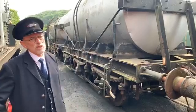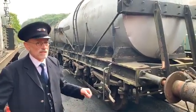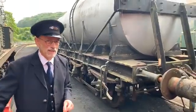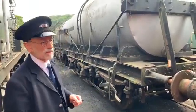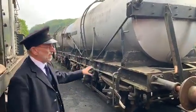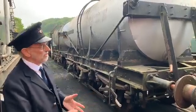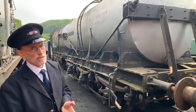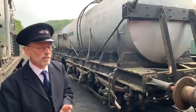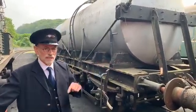That tank alone would take 3,000 gallons of milk. Now if you think about it, 3,000 gallons, that's 24,000 pints of milk, so it's quite a considerable amount that would go into each milk tank. Now again, these were allowed to run on express passenger trains. In fact, there were several specific milk runs, as they were called, through the country. The longest was actually from the far end of Cornwall up to London.